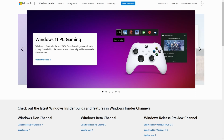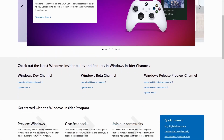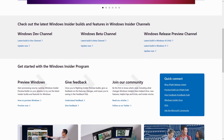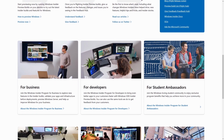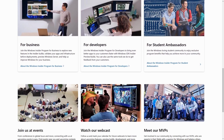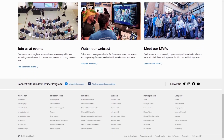It is a Microsoft initiative where users can run preview builds of Windows and Windows Server on their devices to try out the latest builds and features. Participants are highly encouraged to provide Microsoft with valuable feedback via the Feedback Hub. The Windows Insider program is free and anyone can sign up.